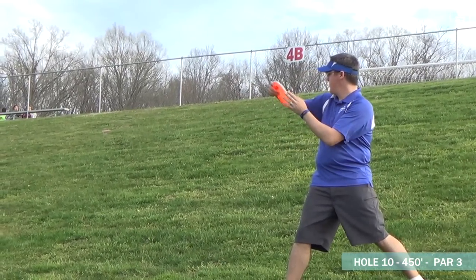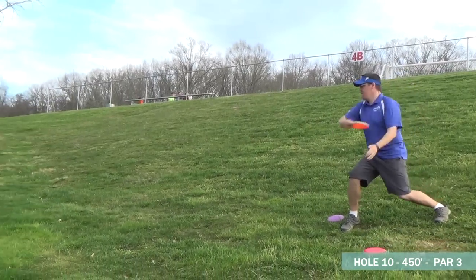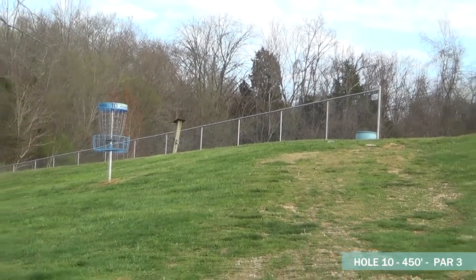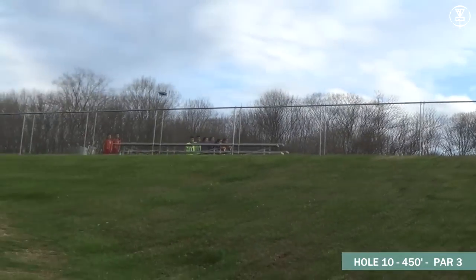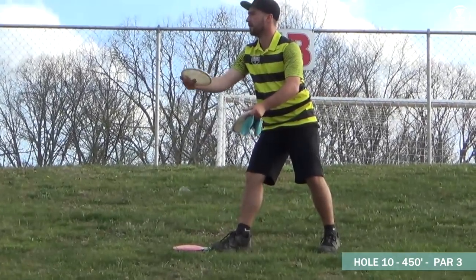Good shot from Danny as well. Here they're trying to get quite a bit of distance and give themselves a putt or just a soft up shot. He's done just that. He's looking at a putt for his par. Sam not being aggressive. That's a smart play there.